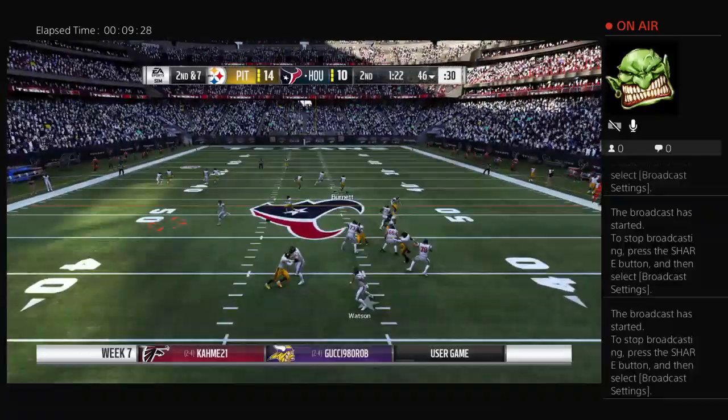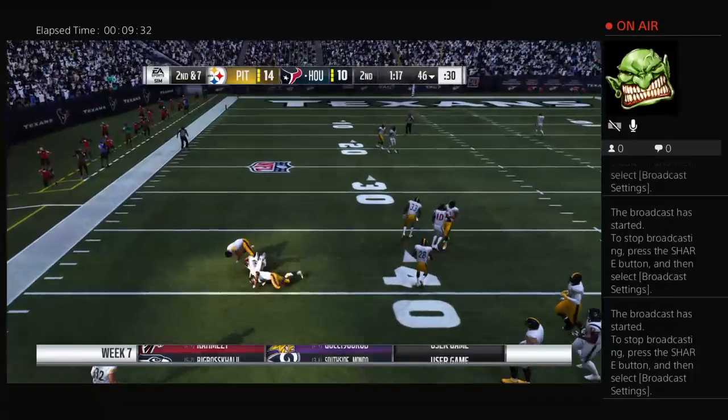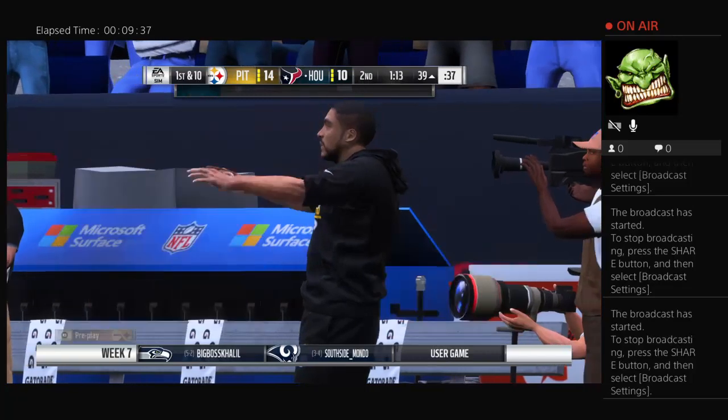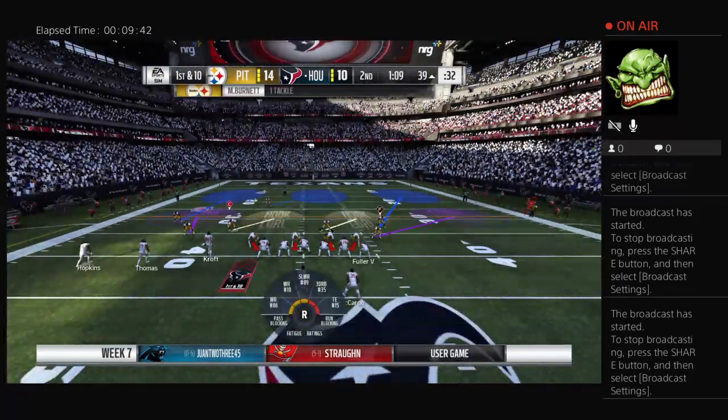A shotgun snap for Watson. Looking left side, and he's got a man. It's Fuller. And they'll get him down as he's inside the 40. Texans passing game in rhythm right now, picking up another first. First down now, but the clock continues to move.